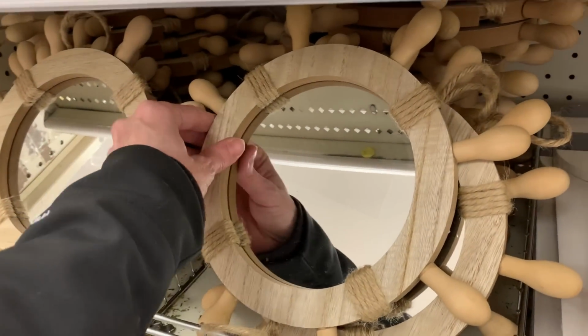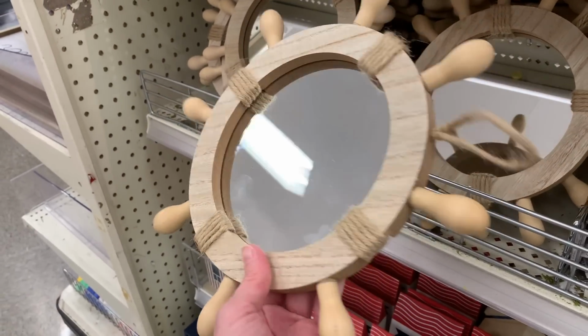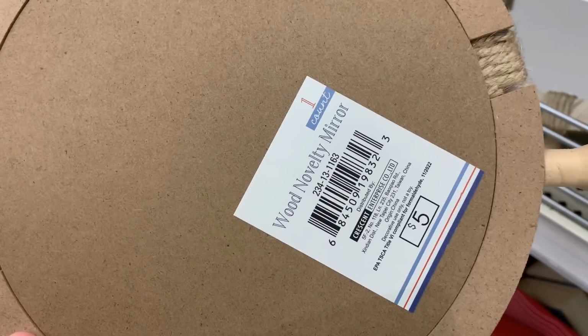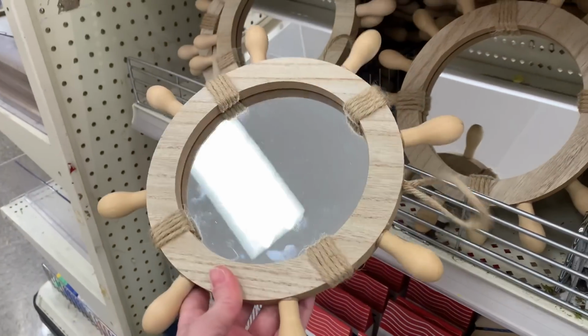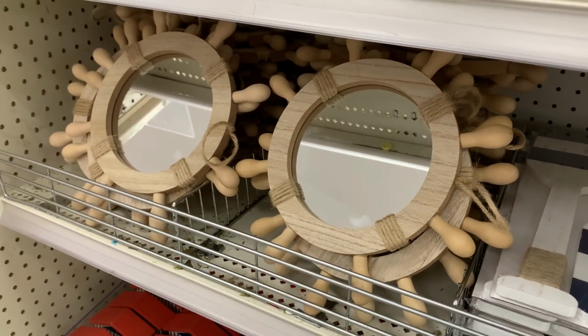Here's a cute nautical decoration. It is a wooden mirror shaped like a ship's wheel. These things can sometimes be expensive. I've seen ones like this; they're usually bigger. This is a smaller one, granted, but if you buy a larger mirror like this in some stores, it can be pricey. So you can get that same look, again, with a smaller size mirror, for only $5 here.